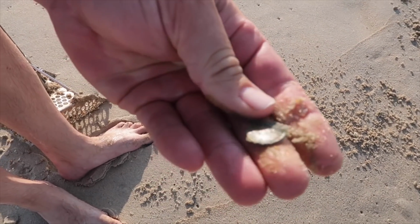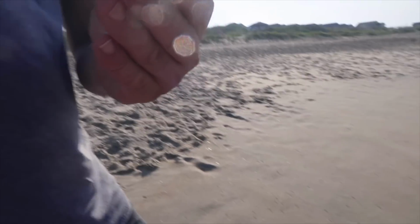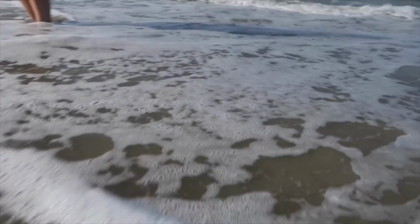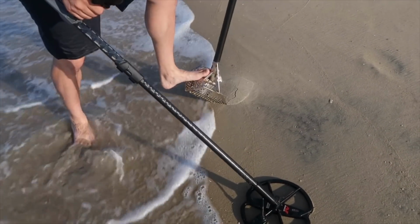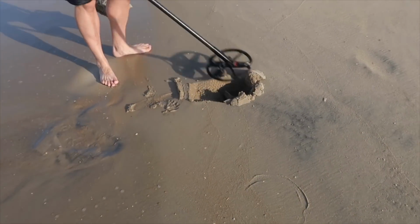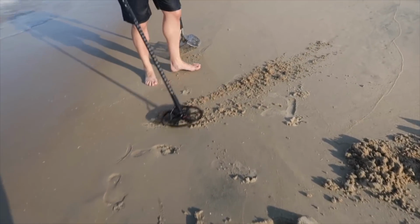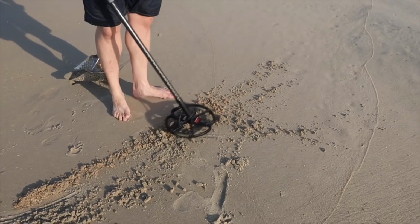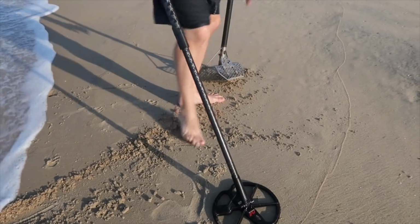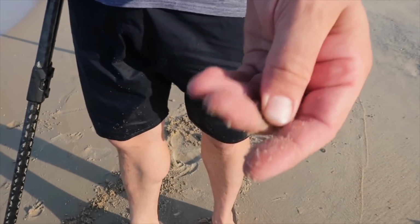Nice deep green dime. All right, that's a 12-06 on the CTX. That sounds good and low. That sounded like that should have been rolling.